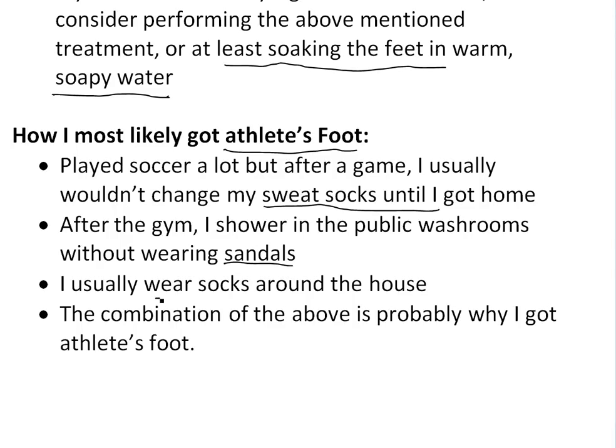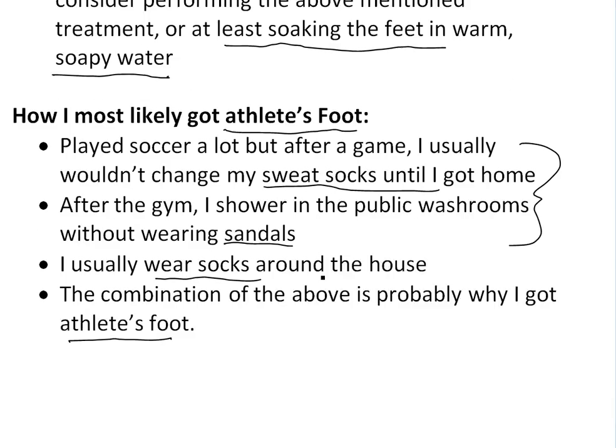And I usually always wore socks around the house. I've stopped now, and the combination of all these three is probably why I got athlete's foot, and it got really swollen and infected. But after I stopped doing all this, it's almost completely healed, and every day now I can see it get better and better.